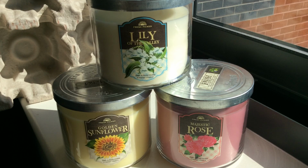We've got Majestic Rose, Lily of the Valley, and Golden Sunflower. Now I apologize if the lighting is a little bit intense here. I'm trying to get some sunlight, but it's a little bit shadowy there.